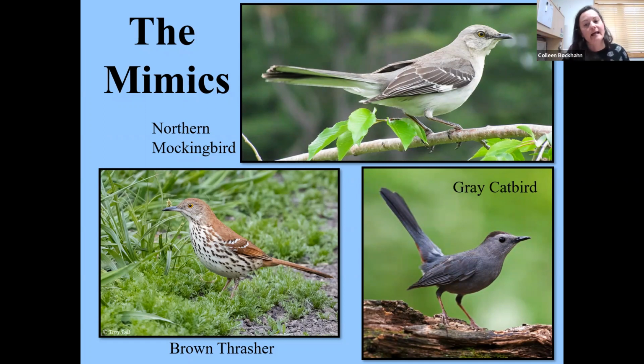And then finally, we have the gray catbird, who's a much darker gray color than the mockingbird. You can't really see it well in this picture, but a lot of time it has a rusty patch on its rump on the underside. And then it has a very tiny little black cap on the head. And unlike its relatives, it has a very dark black eye rather than that yellow eye.